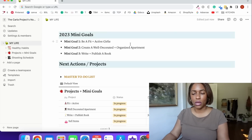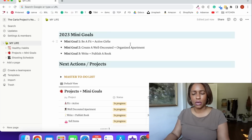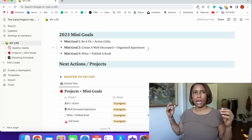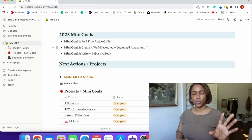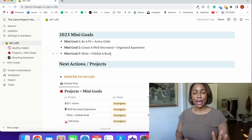Number 2 is to create a well-decorated and organized apartment. I feel like it's pretty organized, but the decorated part I'm working on. Like I definitely need art on the walls, more art, and I want to fix that dining nook and also my entryway. I need to figure out what I want to do with my entryway. So these are things I'm working on throughout the year. Mini goal number 3 is part of my bigger goal, which is to write and publish a book, but that's its own mini goal.